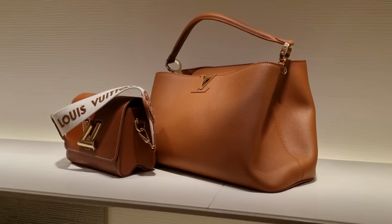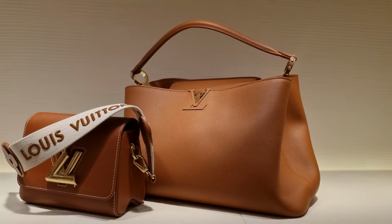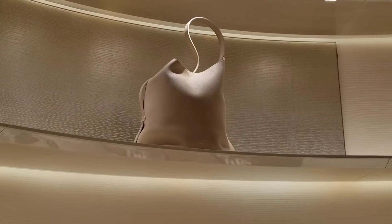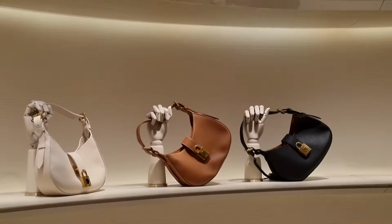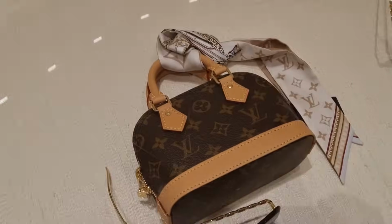And guys, look at this, the slouchy Capucines. Wow, they are massive. I think they are the size of a GM, and they're super slouchy. Yeah, but this is really cute. That's from the new collection. I've never seen such an understated Louis Vuitton bag. So they are jumping on the quiet luxury train as well.